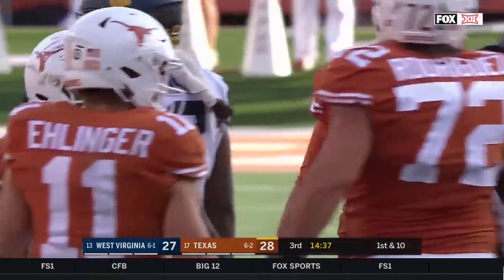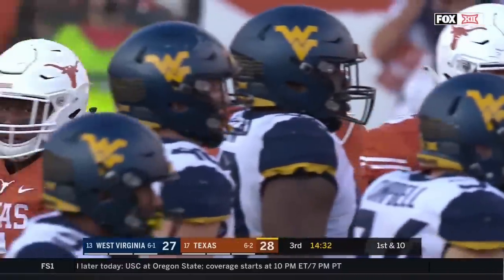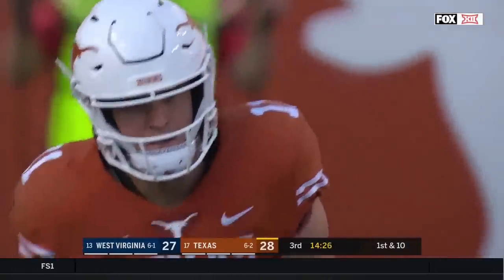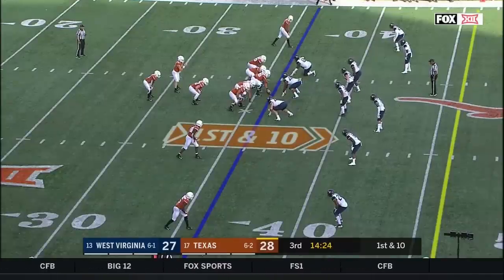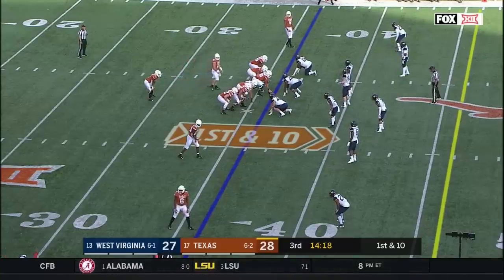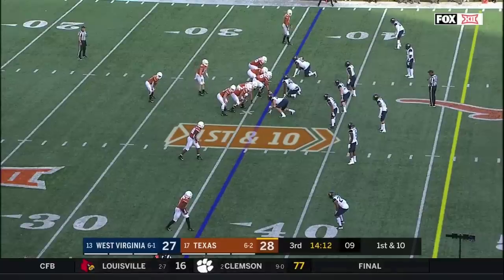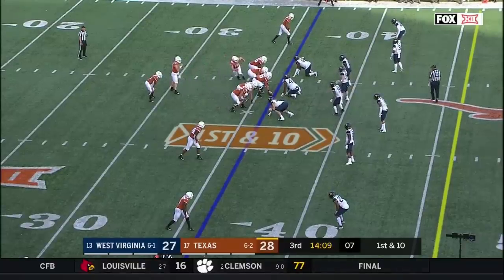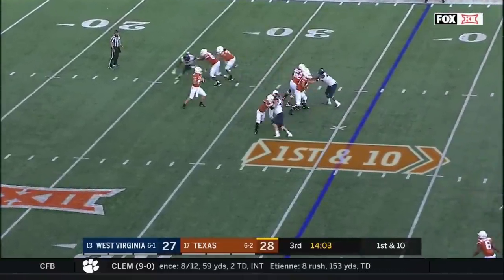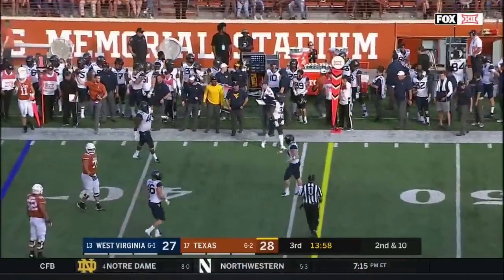So in that first half, for Texas, Ellinger was 13 of 20, 189, 2 touchdowns. No interceptions. He was sacked once. First down at the 36. Andrew Beck in motion. Looking, goes through his progressions. Now scampers out of the pocket and just dumps it out of bounds.